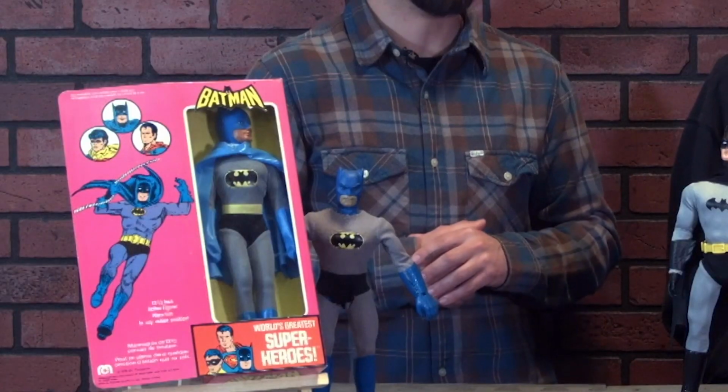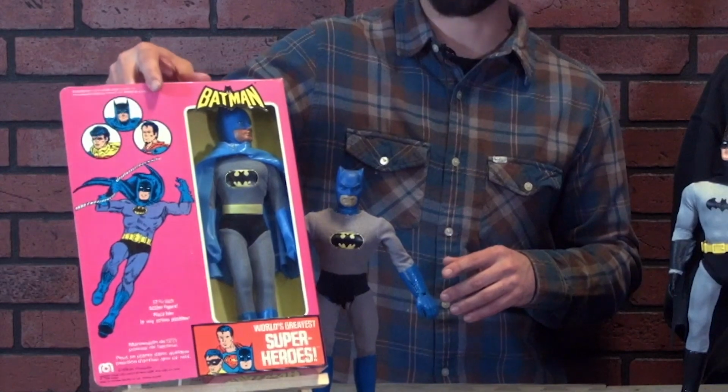I just prefer the old box. It's just really bright, bold. Speaks to me more than these boxes, and that's my only real issue. If they could do something with this extra flap again or something, I don't know, I'd be a little bit bigger of a fan.